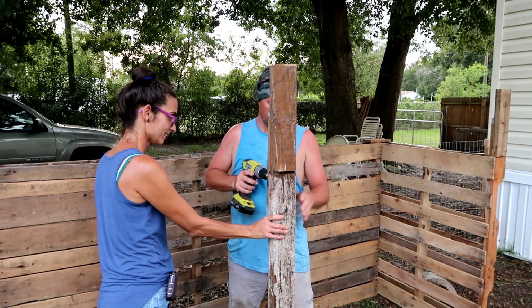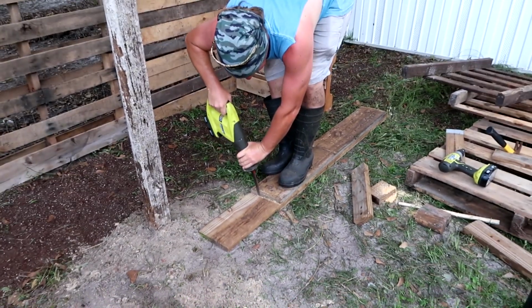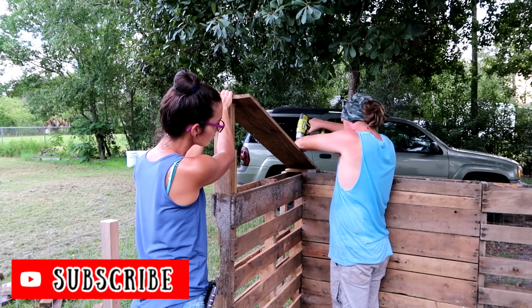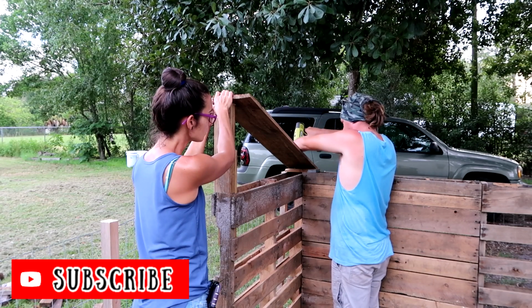After that's set up, we then move on to placing the other braces on the pallets. All these braces will help secure and support the entire roof once we put it together.